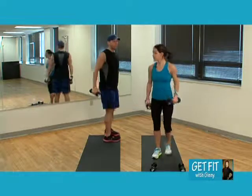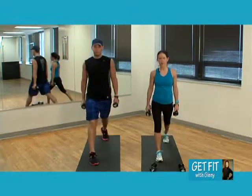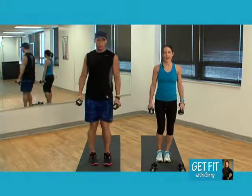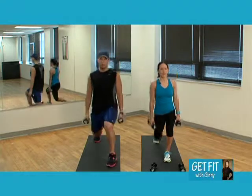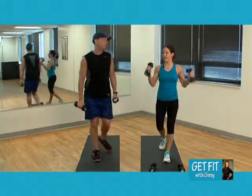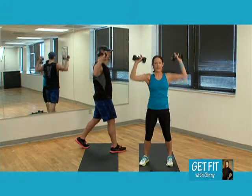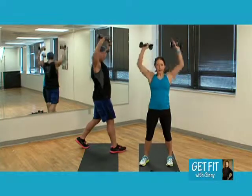Let's do stationary lunges, okay? 5 per side. Drop it down. 5, 4, 3, 2, 1. Switch legs. 5, 4, 3, 2, 1. Overhead press. Let's do 6. 6, 5. We're almost done. Hang in there. 3, 2, 1.